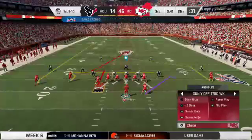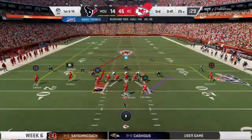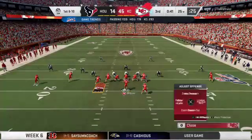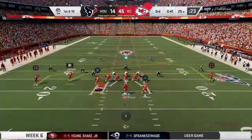Mike, 58, right there. Quick, good job right there. Good job right there. Switch. Alert. One left. Ball trot.